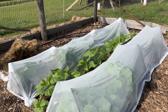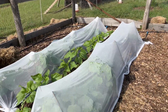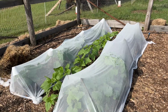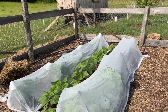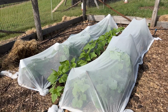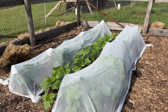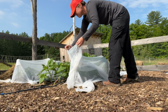So I'm going to take these row covers off and put down some more DE, leave the row covers off for a while, let the plants get some full sun, and then cover them back up and hope for the best. I might just take them off and gamble that my plants are going to look like doilies, and see if we can get them through.